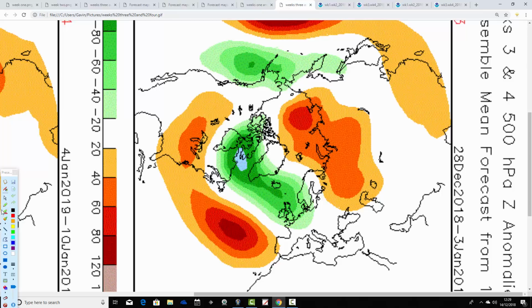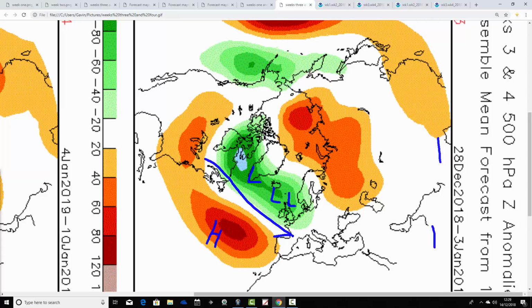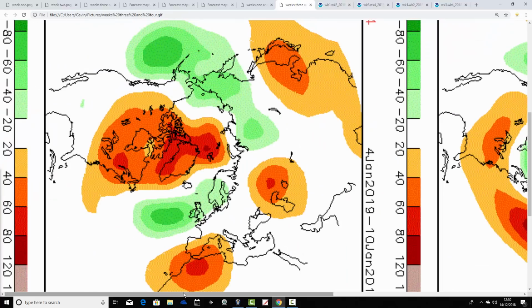That takes us through to week 3, which is 28th of December through to the 3rd of January. Below average heights again to the northwest, above average heights down to the southwest in the middle of the Atlantic. Again, northwest southeast alignment to the jet stream looks possible, so probably unsettled and rather cool.